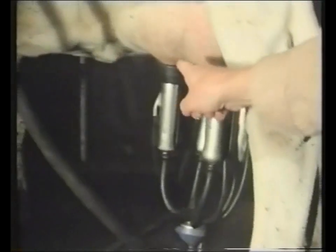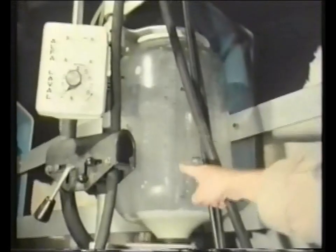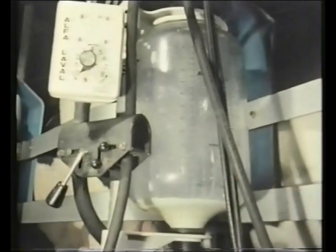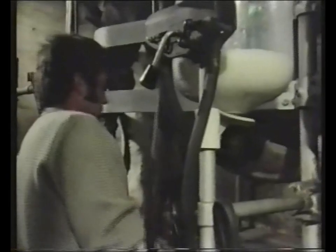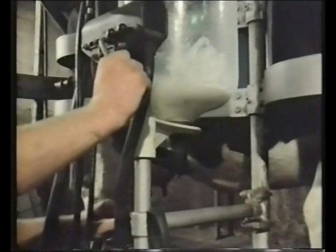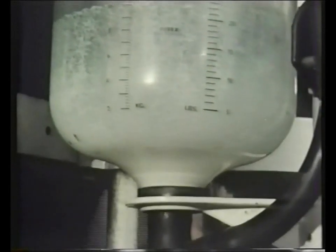So the milk comes out. The farmer explained to me how the milk is taken from the cow's udder and goes through the pipes and into the glass collecting jars. 6 gallons, and maybe we'll get about 2 in. When each cow has given all the milk inside her udder, the milk is emptied from each glass container.